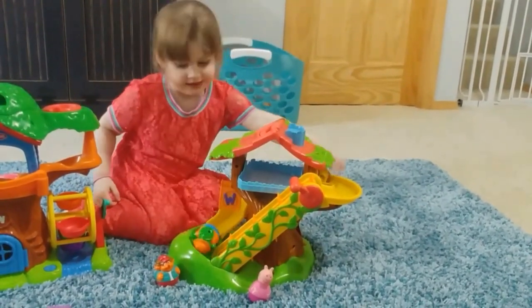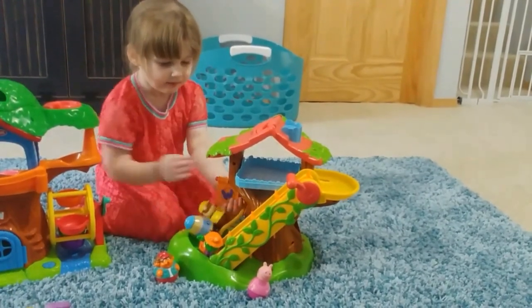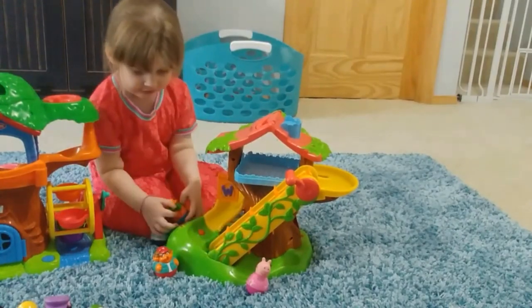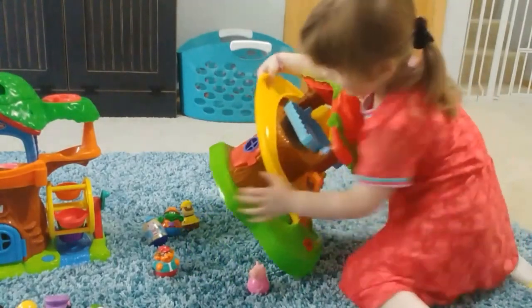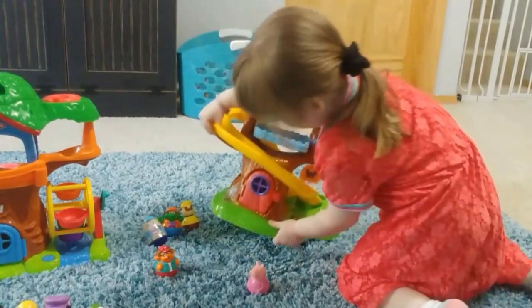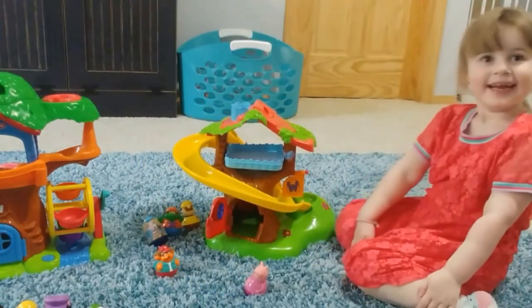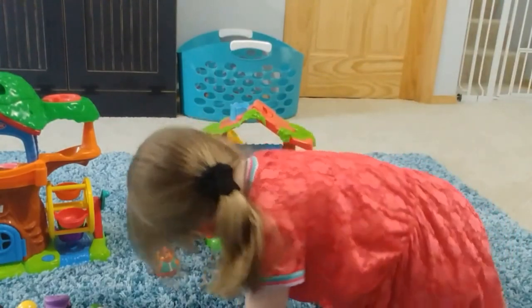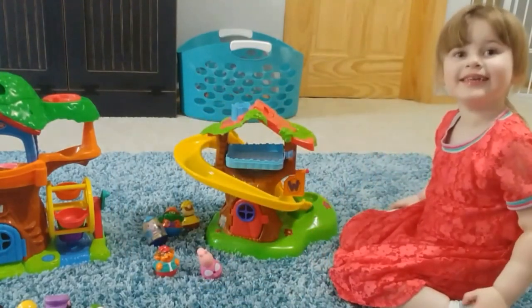And they go all the way down the slide? Whoa! For Weevils. Yeah. There's a door in the back too. What happens when you open the door? Oh, there's a little place for your Weevils to live, huh? Uh-huh. Looks like a hotel. Does that look fun?